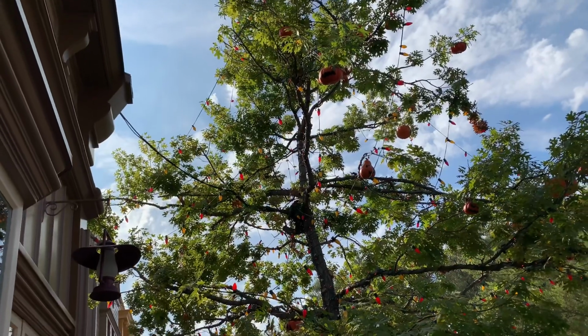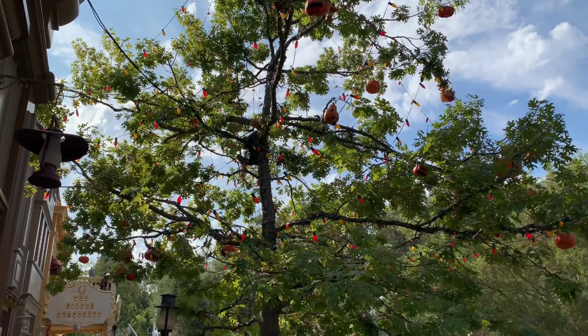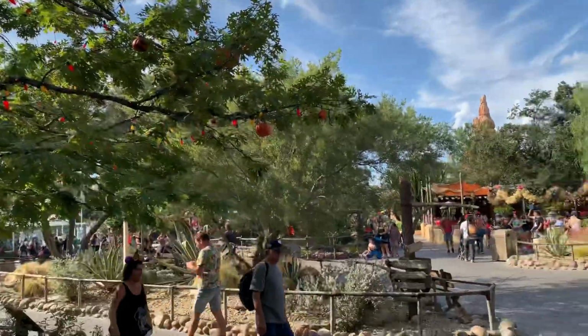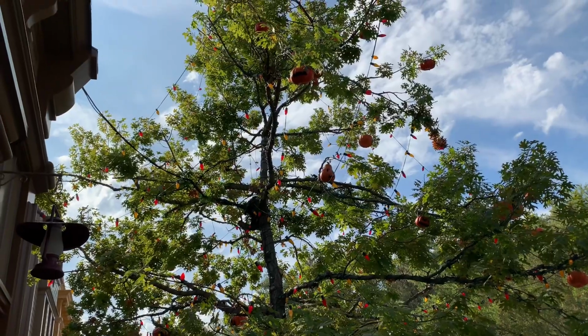Ooh, the classic Halloween tree is back. It's usually a yearly tradition. I don't think that I've ever seen them not do the Halloween tree, but it's really beautiful at night. And I wish they would do it to all the other trees here in Frontierland. But yeah, if you get a glimpse of this at night, definitely take a few pictures because it's awesome.